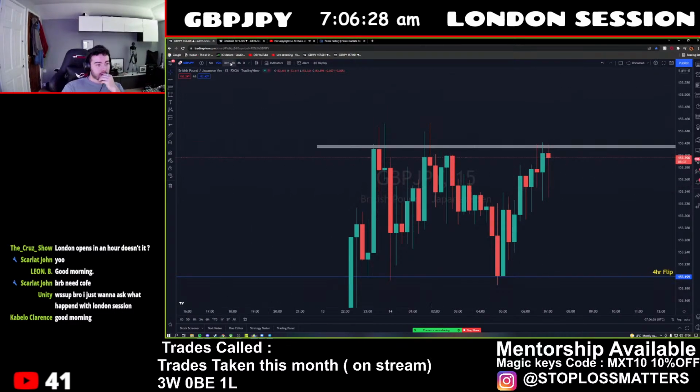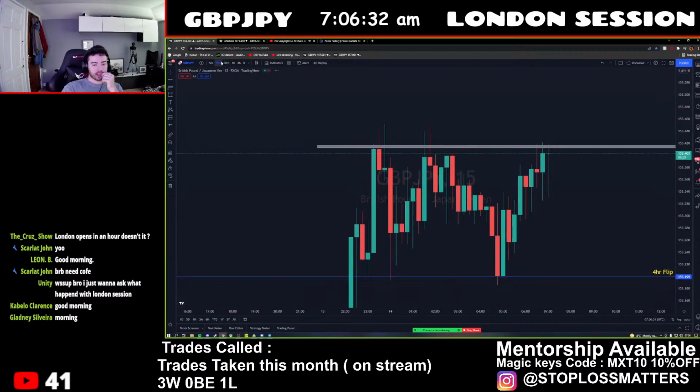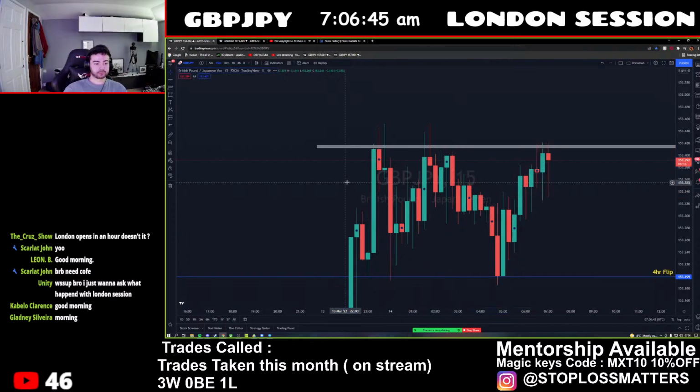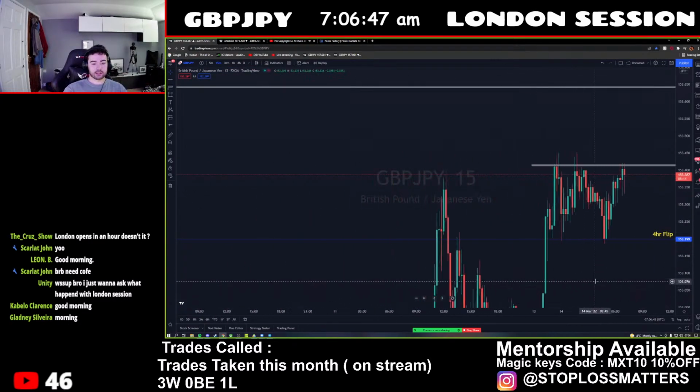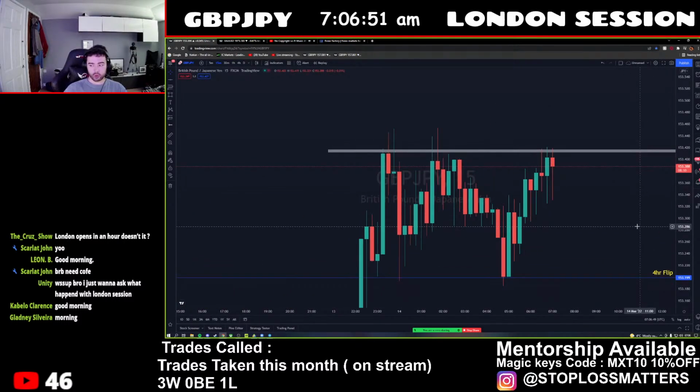So yeah, I mean the hourly's closed above, so it does look good to continue. The 30-minute hasn't yet, the 15 hasn't. However, it does look like a lot of momentum is coming in. 9 pips on that. Oh man, could be quite nice. And as I said, clean candles to the left as well. So it could be pretty good.